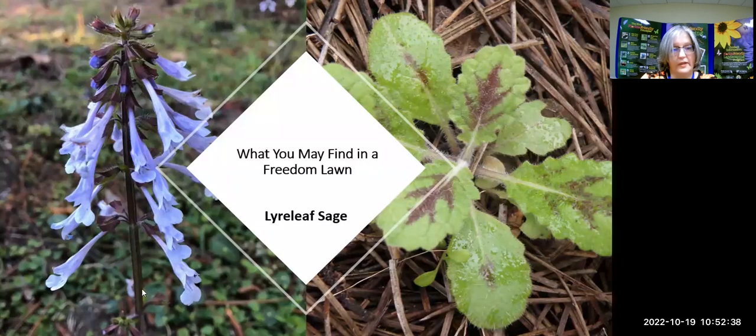Here's kind of a taller weed. It might get to be a foot tall. And you look at that and you think weed. But really look at it. This lyre leaf sage. See why it's a lyre leaf? Shaped like the musical instrument. And it's flowering, so it's going to be attracting pollinators. It's one of the nice things.